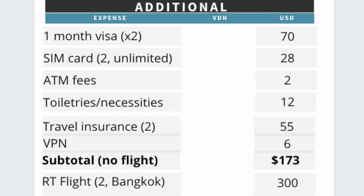The grand total of these additional expenses came to $173 for both of us.